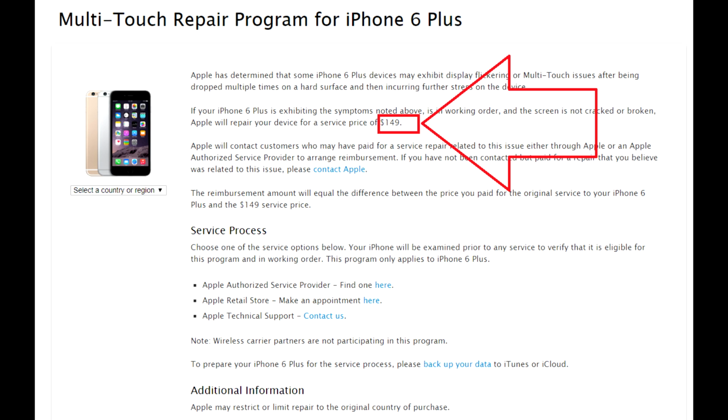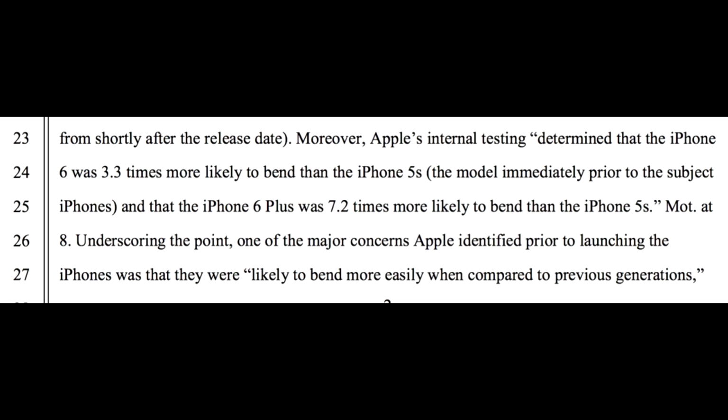More class action lawsuits were opened looking into Apple's business practices, and over here you can see that by Apple's own internal documents, it was found out during the discovery portion of this court case that Apple had done tests on the iPhone 6 Plus where they determined that the 6 Plus was more than 7 times more likely to bend than the 5S, and the iPhone 6 was more than 3 times more likely to bend than the iPhone 5S as well.